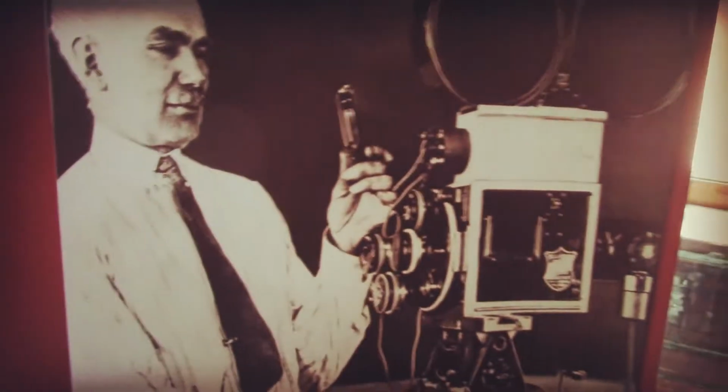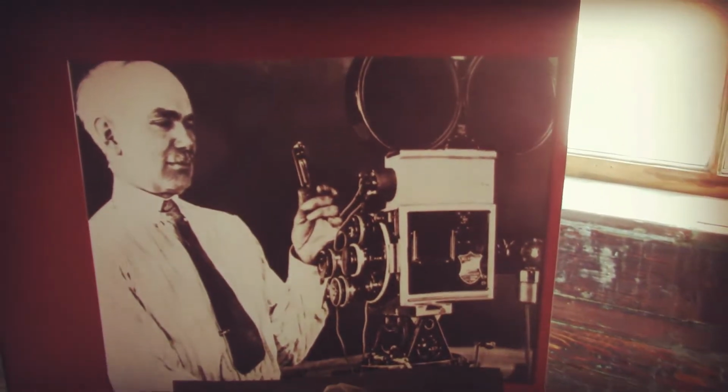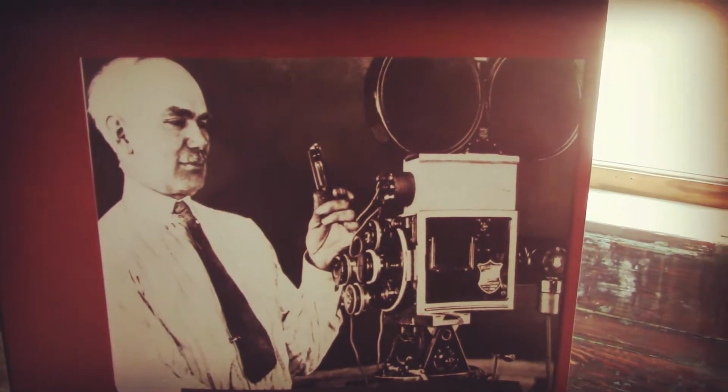Now, what was being done at the time is that Theodore Case was working with a man named Lee DeForest. Lee DeForest was a radio personality. We have some photos of him right here. Lee DeForest had an idea that the best way to have sound and film coincide with one another was to have them on the film itself.